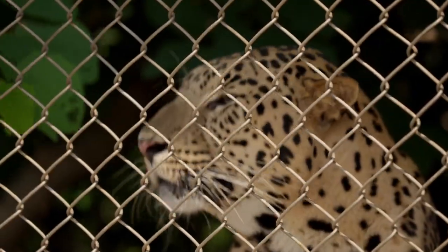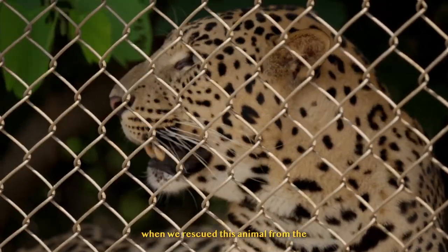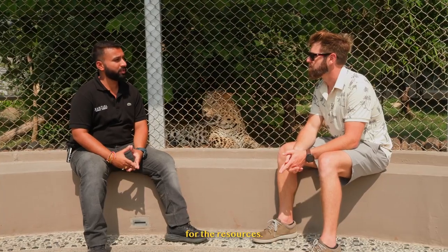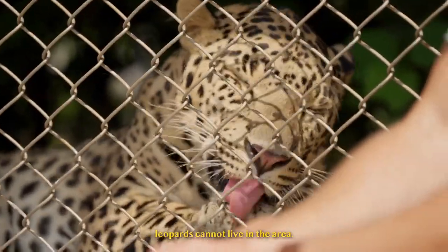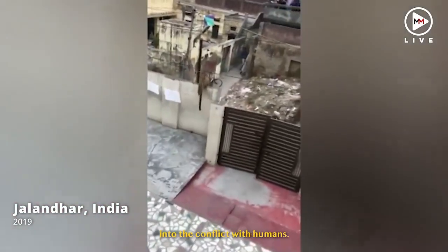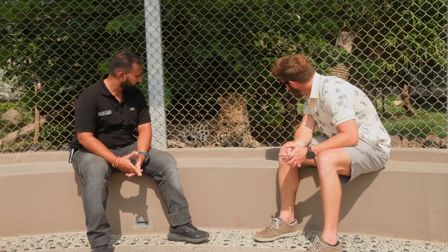What was Love's reason? Normally what's happening here is when we rescued these animals from the lion-dominated areas, our team found out that the lions were actually struggling for resources. I see. And when a big cat like a lion is struggling for resources, leopards cannot live in the area. So he had nothing to eat. And in search of easy prey, in search of stray animals, they come into cities and villages. And that's where they get into conflict with humans. I see. So you're a pretty naughty kitty if you've eaten 20 people.